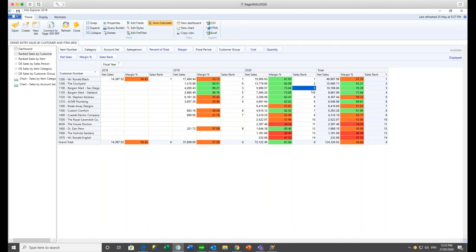So in Info Explorer, you can add conditional formatting, so you can get traffic light formatting: green for above 60, orange between 50 and 60, and below 50, where your margin is showing through as red. And that can be added by the users later. It doesn't have to be added as part of the underlying query that gets this information.